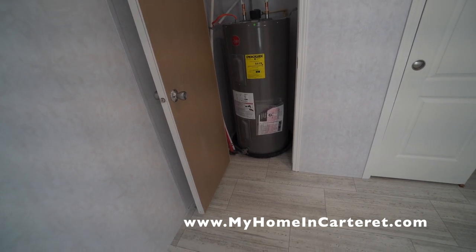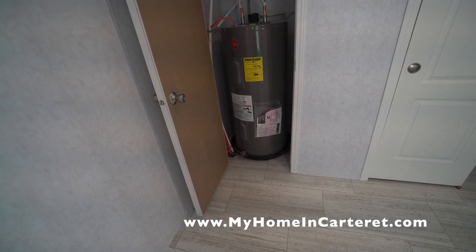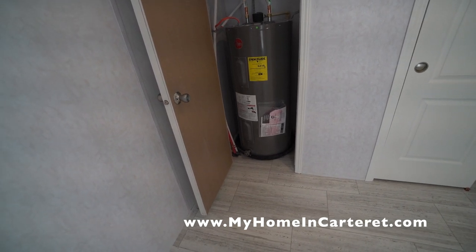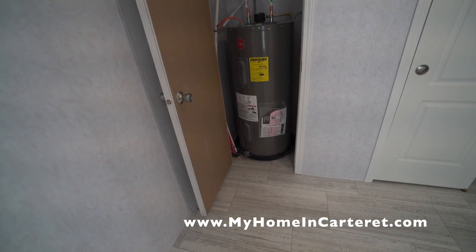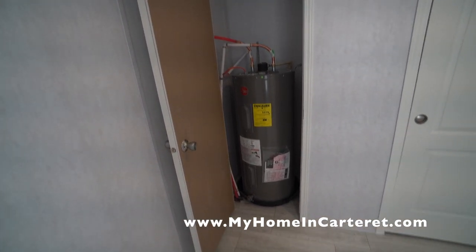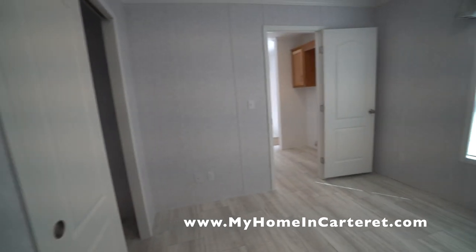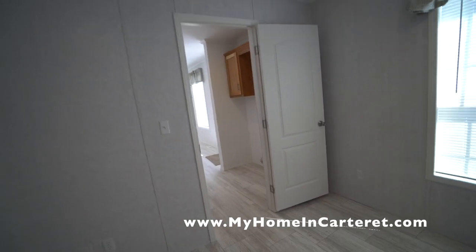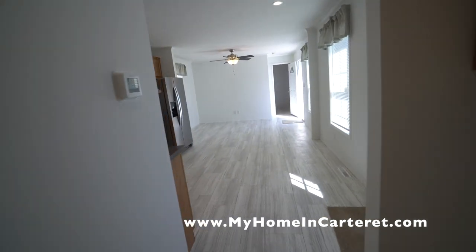So there's the warranty booklet for that hot water heater, and it's sitting in a pan, and then it's got a drain line that goes directly outside to vent outside of the house, beyond the house, in case there was ever any issue. So lots of things are thought out before and after the house is built. So now let's go to the other side of the house and take a look at the other bedroom.